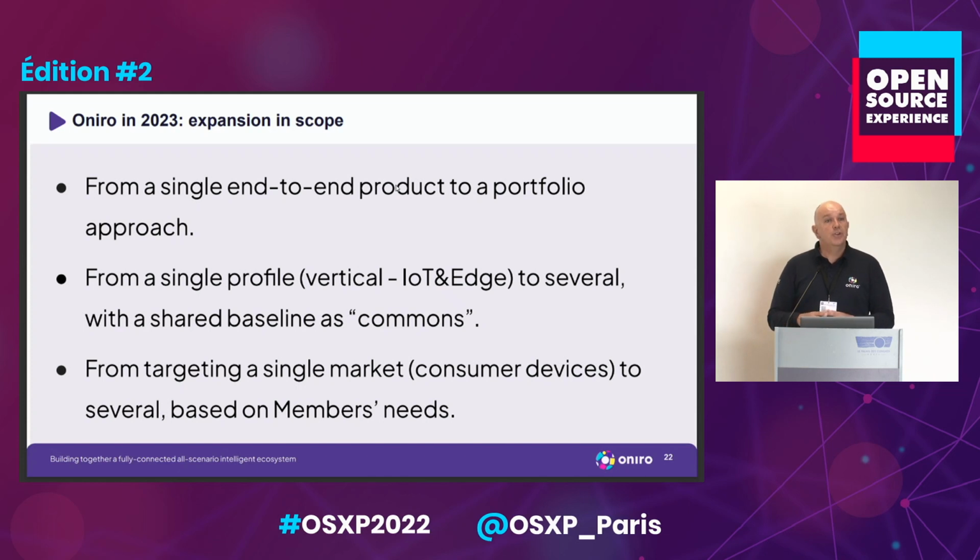In fact, what we're going to do is take part of the platform and create a baseline for other platforms that target other markets with other use cases. We will call those profiles. So the IoT and Edge, consumer device profile, related for example to our friends in OpenAtom in China with OpenHarmony, is going to be one profile.